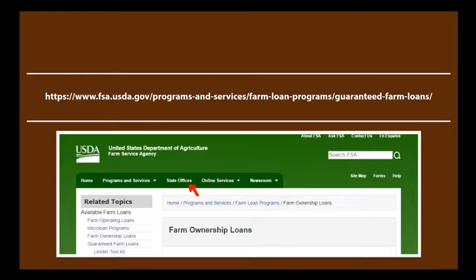I just wanted to bring up one more time this FSA webpage. It's a great place to find additional information. So you can see right there, www.fsa.usda.gov. You can go to Programs and Services, and then to Farm Loan Programs, and then follow up with the Guaranteed Farm Loans link. And that will give you information in depth on all of these different loans that I've just described. Also, you'll see that little red arrow there is pointing to the button State Offices.